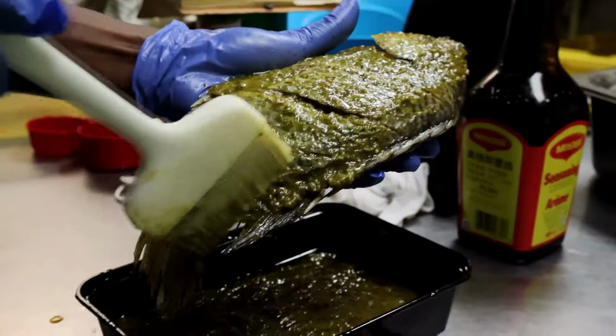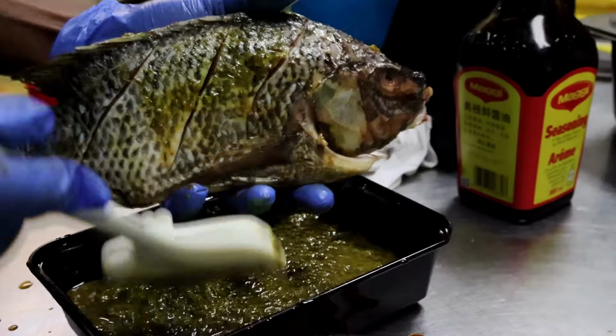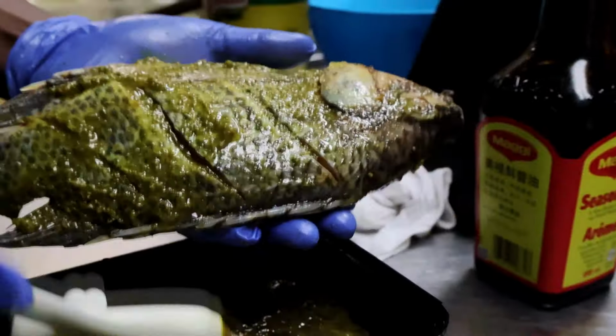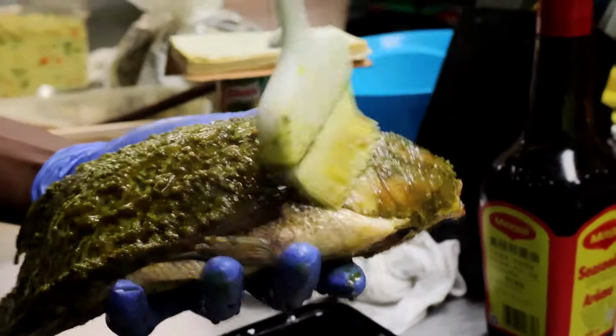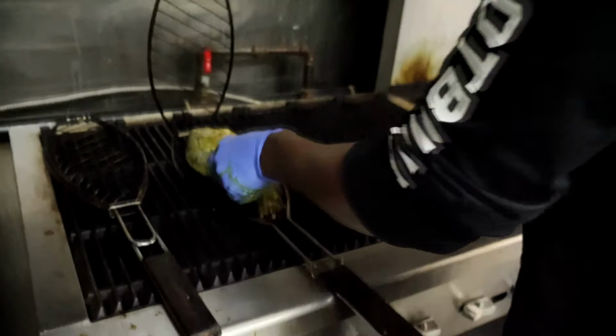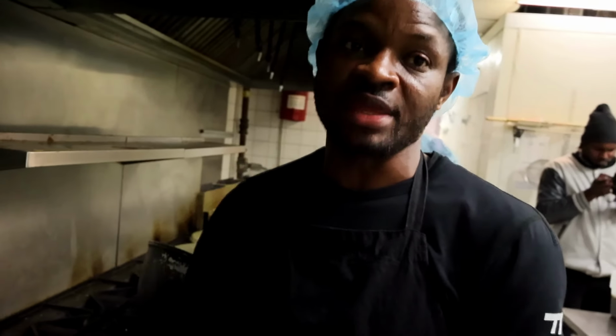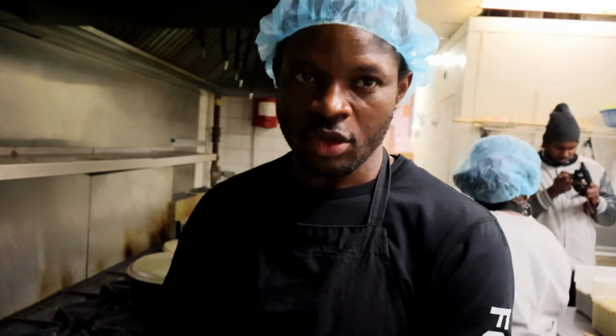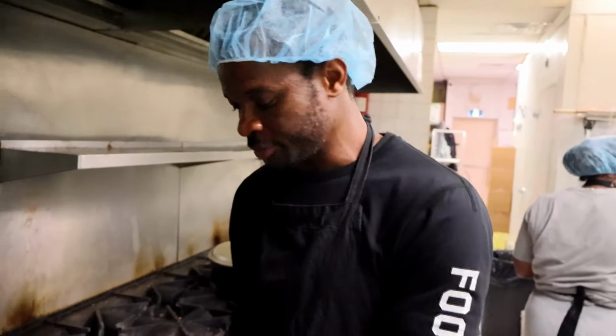What I really like about this is how the seasoning looks. You polish the tilapia with all the seasoning. It looks completely different than what we saw before. Now you take it and you put it on the grill. You leave the first side for 15 minutes and then you turn it. For 15 minutes, you turn the other side. And then you apply a little bit of spices on top. You polish it again. I've been doing this one for almost 2 years.